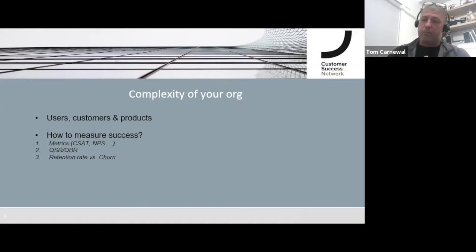And yeah, I already briefly touched on it. The more mature your org gets, the more you will focus on retention rather than churn. Now, how do you trigger those actions? That is also very important.